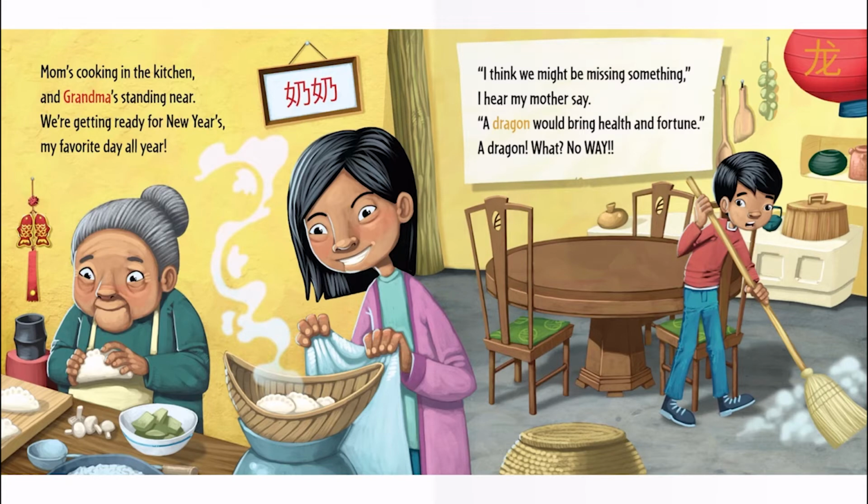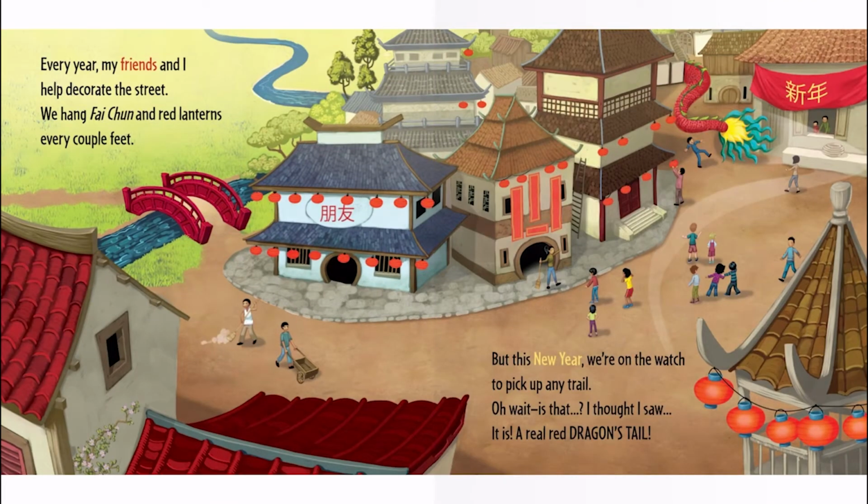Mom's cooking in the kitchen and Grandma's standing near. We're getting ready for New Year's, my favorite day all year. I think we might be missing something, I hear my mother say. A dragon would bring forth wealth and health and fortune. A dragon, what? No way. Every year, my friends and I help decorate the streets. We hang faichun and red lanterns every couple feet. But this new year, we're on the watch to pick up any trail. Oh, wait, is that... I thought I saw... It is a red dragon's tail. See it up there in the corner?